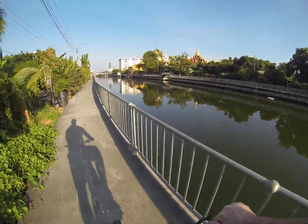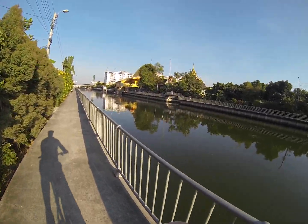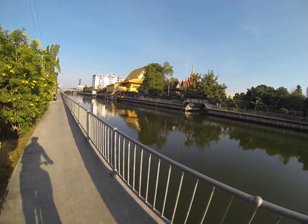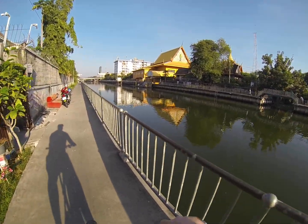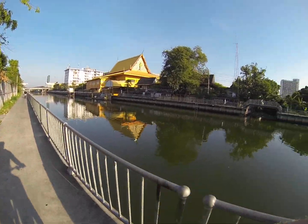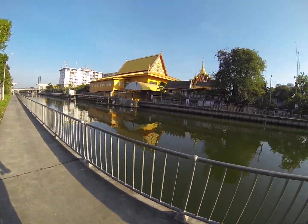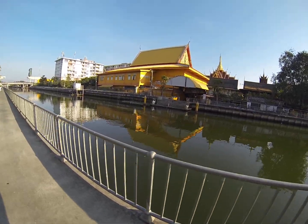Alright, I think from memory this temple might be called Wat Pak Bo. She must live close by or down that little entrance, because she's not getting over those stairs on that bike.